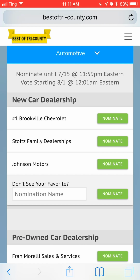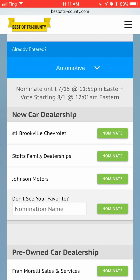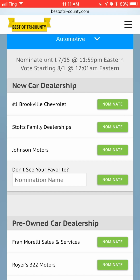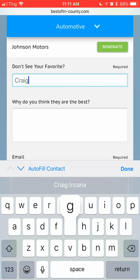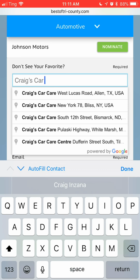Once you click on one of the groups, you can also at the top click this little drop-down menu that will show you all of the different groups and all of the different categories that you can vote on. If you want to, you can go from the very start, the automotive group, and start with the new group. So first, I'm going to nominate just Craig's Car Dealership.